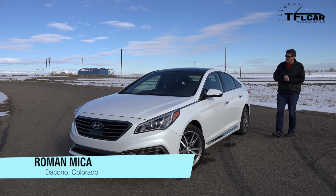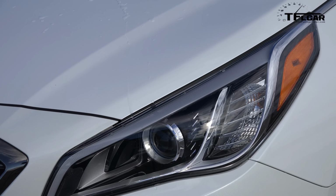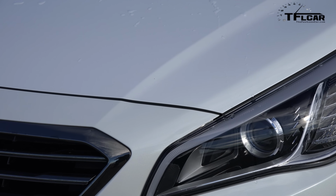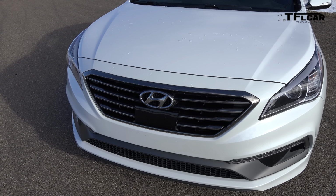Now here's something you don't see every day, a car that actually has less power than it did the previous year, but that's exactly what's happened with this 2015 Hyundai Sonata Sport with the 2-liter turbo. It's gone from having 274 horsepower to 245.